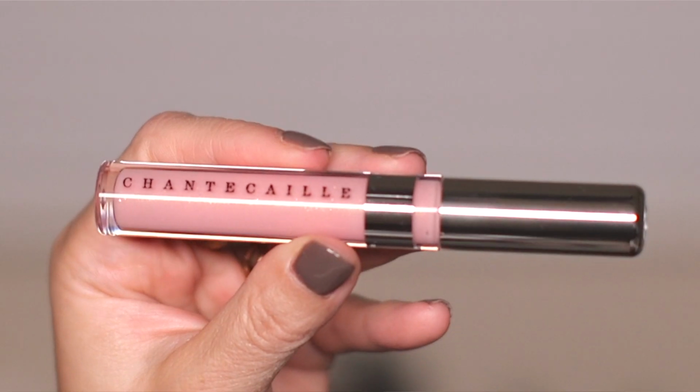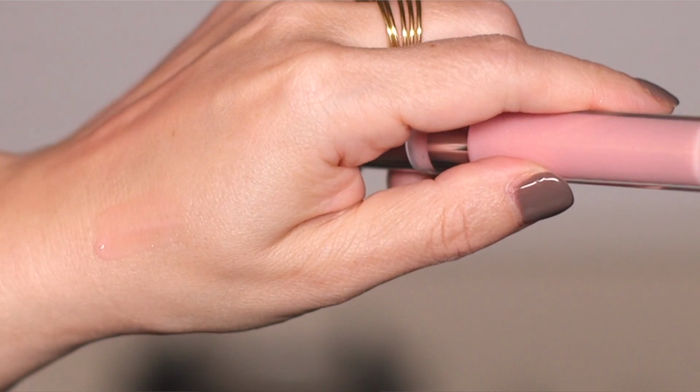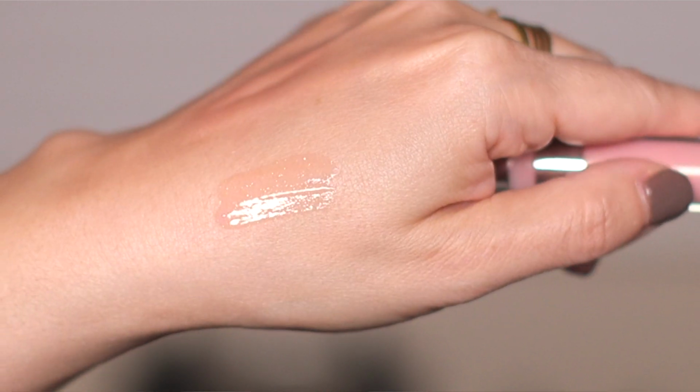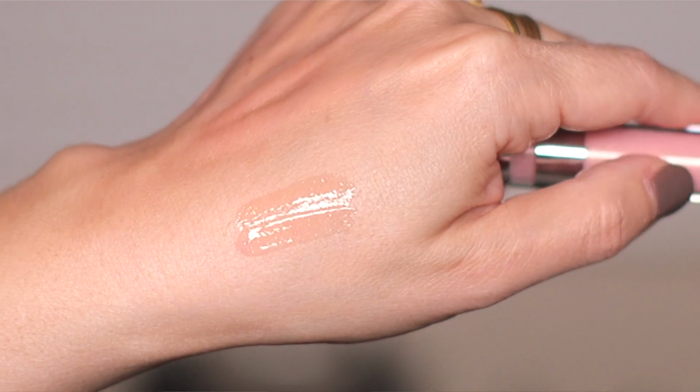So number 5 on my list is going to look very similar to number 4 on my list, but this is the Chantecaille Brilliant Gloss, and this is the color Blythe that I pulled out. If you were to ask me which color of these Chantecaille glosses to pick, I picked out Blythe because this is the one that I happen to be reaching for a lot lately, but I really like them all. This one is really all about the formula.